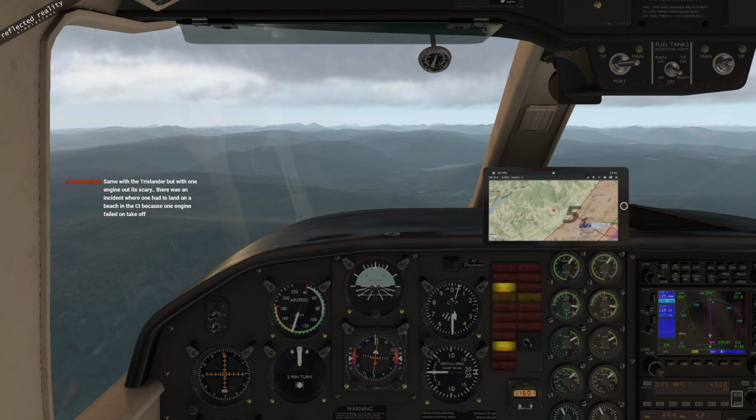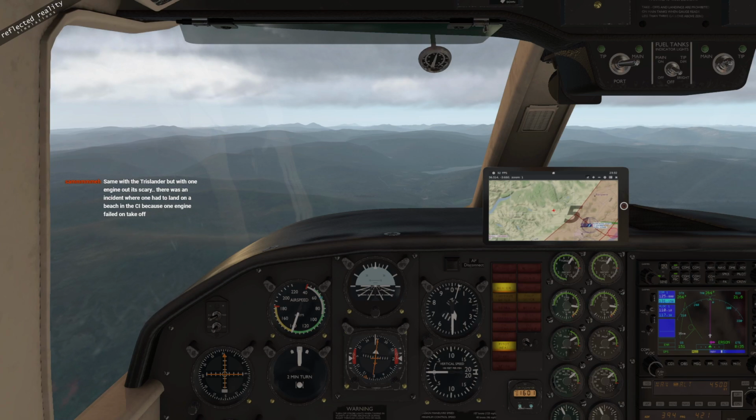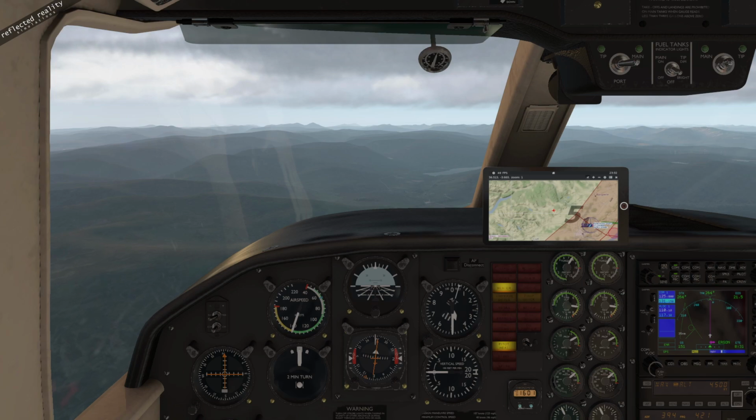One engine out, scary. Yeah, you're very much in the marginal category on these piston transports. We get used to aircraft operating like airliners. We believe that all aircraft in commercial service are as safe as airliners.